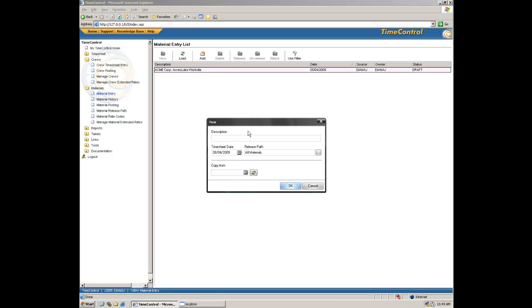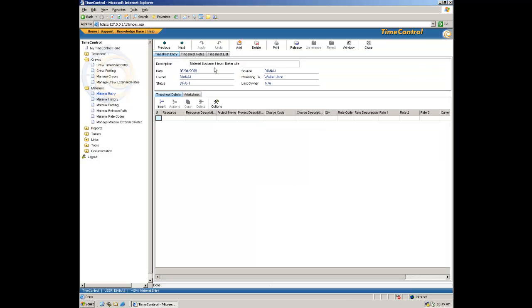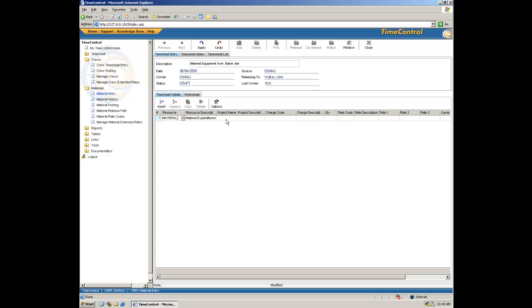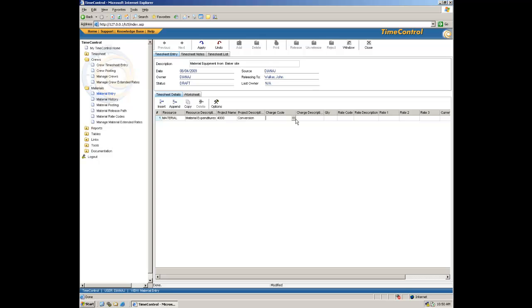Whoops, we just need to go back and enter that again. So, material, equipment from Baker site. And we'll go and enter that into, say, let's go create a new materials entry. Here we can select from possible resources. These are resources that are known back in the project management system. I can say this is perhaps a material resource. I can select the project that we're going to work on, maybe the Baker site.